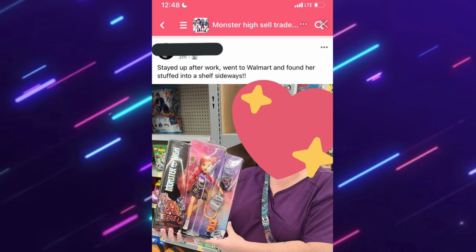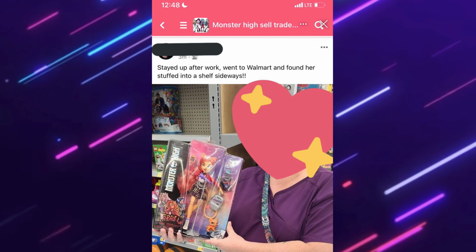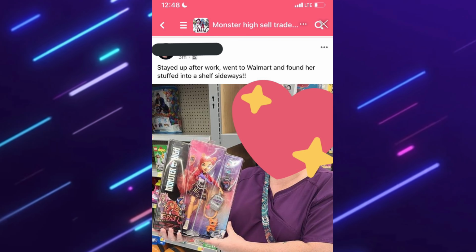Okay, so first we're going to start off with Toralei. So basically, the person who found this doll was over on Facebook. I guess they went to their Walmart and they found the doll tucked in the shelf somewhere.